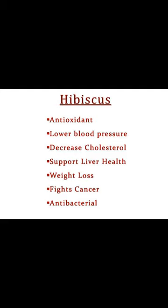Here are some of the things that I believe are highlights to hibiscus. Of course, it has many other properties, and when I say supports, it does more than supports. It detoxes, it helps with the function of a specific organ. So it's antioxidant, it lowers blood pressure, decreases cholesterol, supports the liver, weight loss, fights cancer, and is antibacterial.